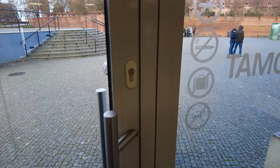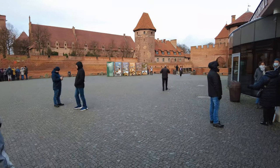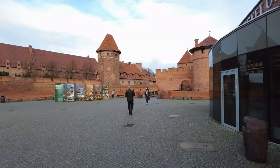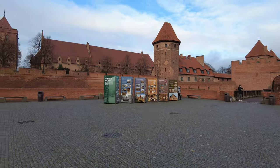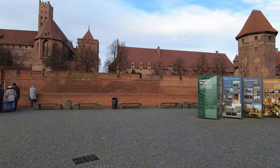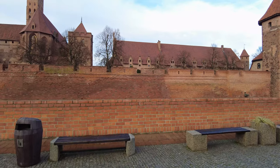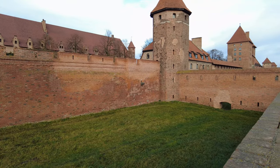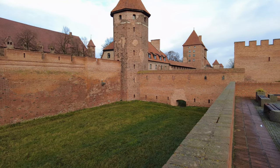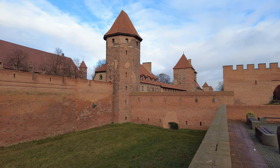Okay. Very cool, everybody. Let's go look at this place. First, we gotta see the moat. If you're gonna storm the castle, you gotta get past the moat first, right? So imagine that being filled with water. Isn't that incredible?